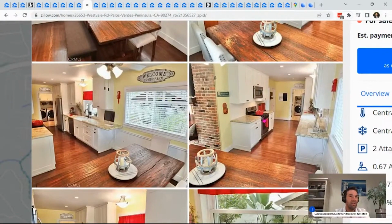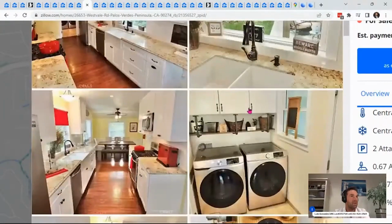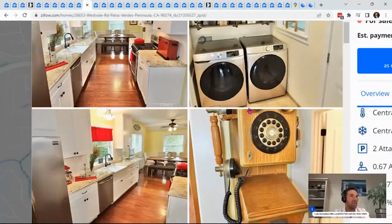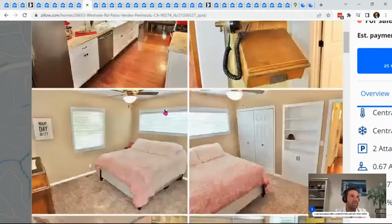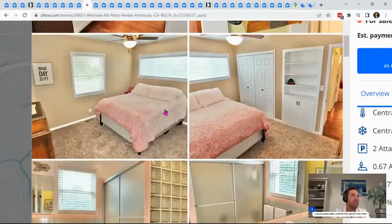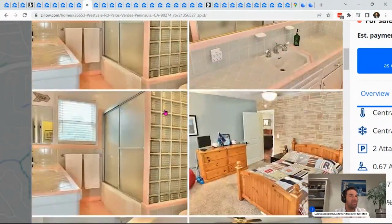So you have a small kitchen, and that leads right into a dining room. And you have a washer and dryer inside. So there's another picture of the kitchen. Yeah, maybe with professional photography, this could have pictured a little bit better. You have carpet and floor mats. You have original bathrooms.